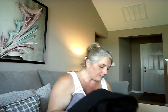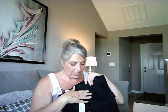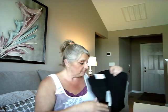Okay, now we're getting to the dress. These were $74. So these are actually cheaper than the Liverpool jeans were. I think those were $88. I really like these. I love these, actually.